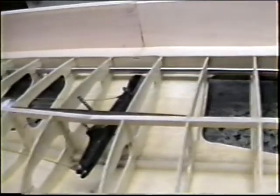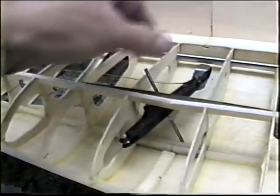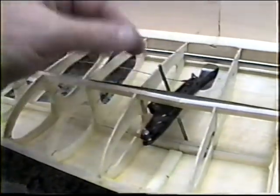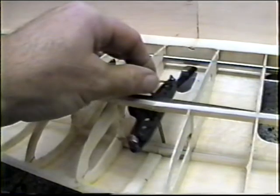In the past, many times when I'd build a wing, what would happen is I'd have to break out one of the ribs or do something to get the bellcrank, and this one just slid right in, and I don't know if I'm just lucky. Certainly not because I'm talented, that's for sure.